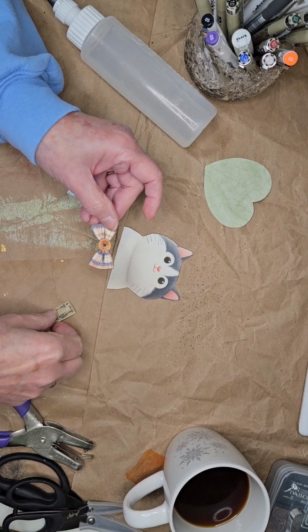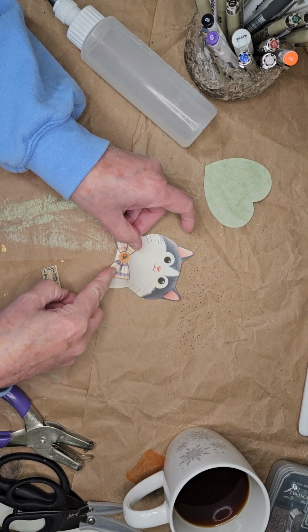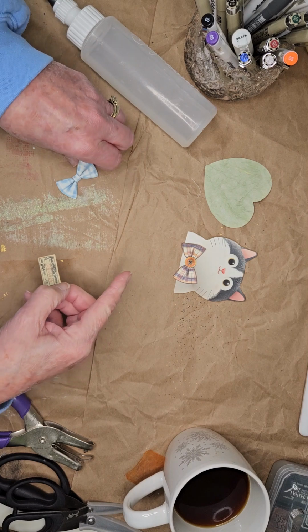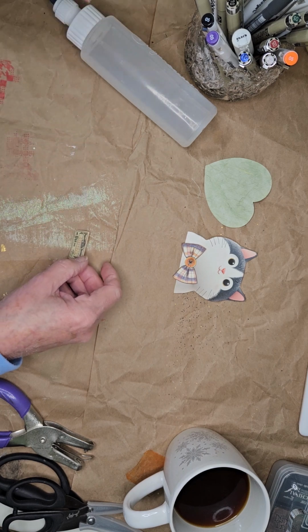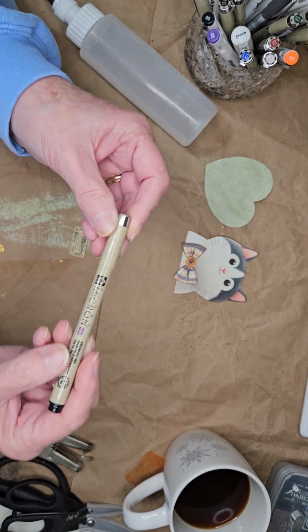Okay, so this is the apothecary label. So before I can glue his little bow tie down, I need to deal with my apothecary label. So I've decided I want to name my cat. I know, you all knew I would, didn't you? So I need to find my number 5. So here's my number 5.